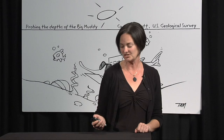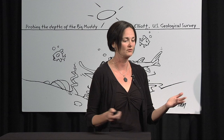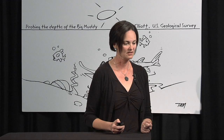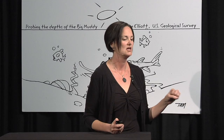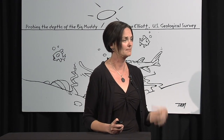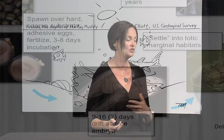But pallid sturgeon have a really interesting life history. This is an adult sturgeon here. They can get quite large. They migrate hundreds of miles upstream to spawn. They spawn over coarse, hard substrates. So on the current river, and I'll talk about this in a while, the modern day river, they're spawning on revetments and some bedrock. These eggs are adhesive, and they stick to the coarse substrates. They incubate in the substrate for 3 to 8 days. Then they have this phase where they emerge, and these free embryos, as they are called, drift downstream.